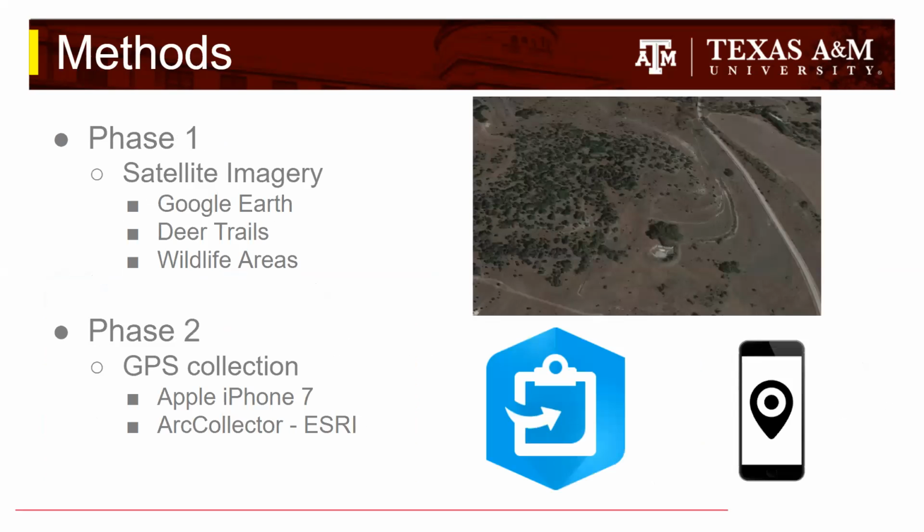During Phase 1, satellite imagery from Google Earth and the Texas Natural Resources Information System will be used to determine the location of deer trails. This step highlights the high traffic areas as well as provides a general layout of the property. Phase 2 will involve collecting the locations of identified deer trails by utilizing an iPhone 7 made by Apple. Arc Collector, an ESRI-developed mobile spatial data collection application, will also be used to collect deer trails and other notable features.